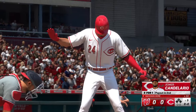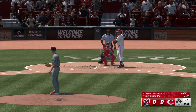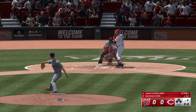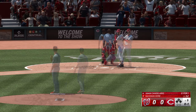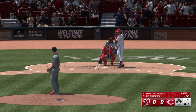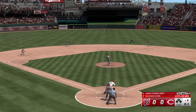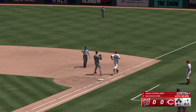We head to the bottom of the fifth. Here's the third baseman, Jamer Candelario. And a pitch. There's the strike of the knees. Ground ball up the middle. Abrams in plenty of time to first.